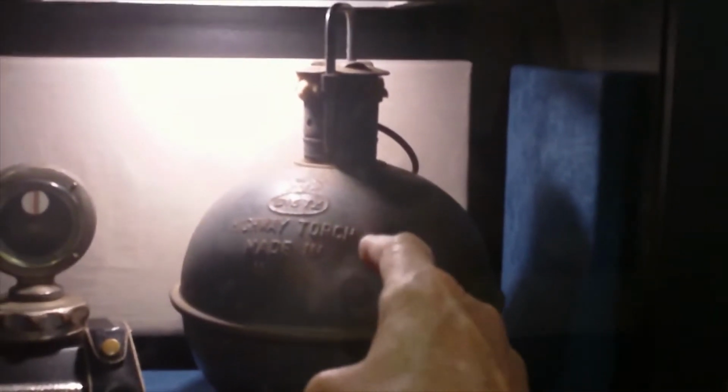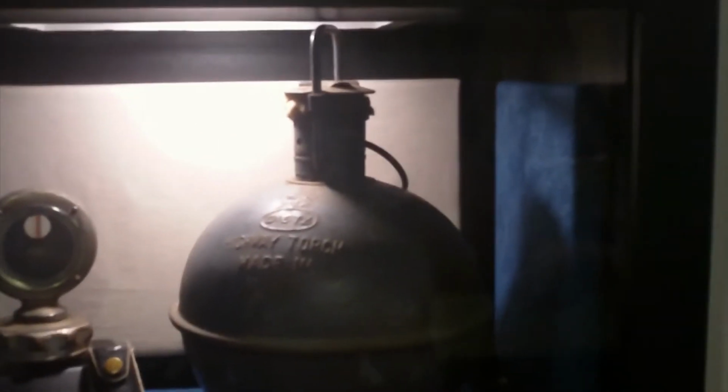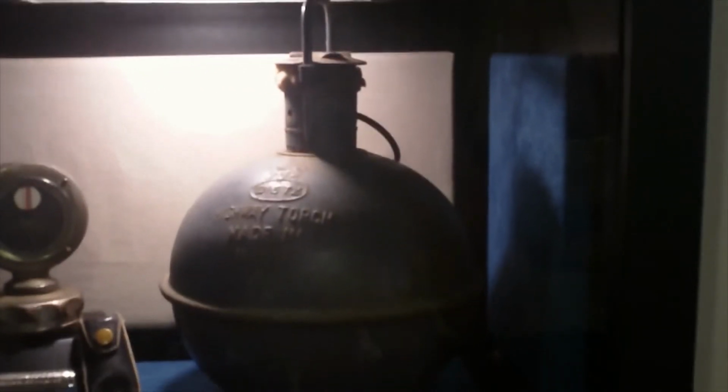And this thing, it looks like a bomb. Instead of barricades with flashing yellow lights, this is what they used to have a long time ago. They'd fill this with the kerosene and they'd light the wick up here and it would be lit up along the road so you knew they were working on the road.